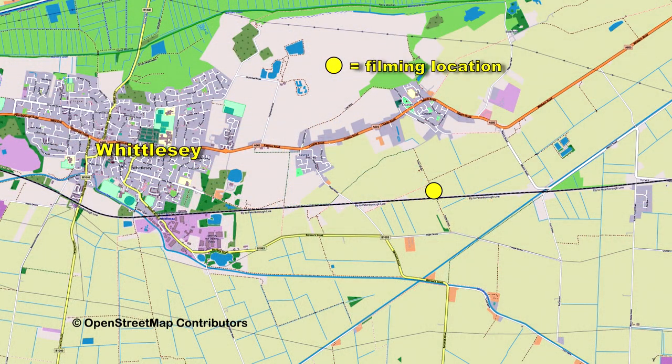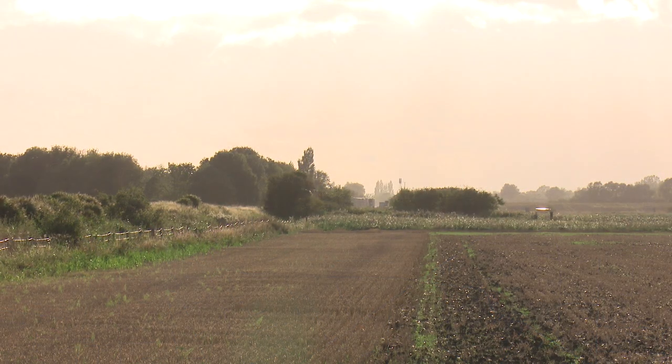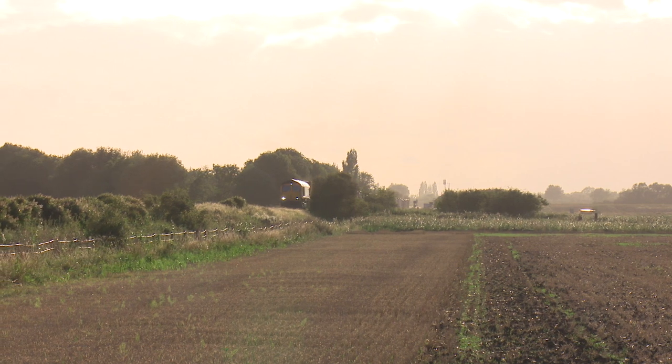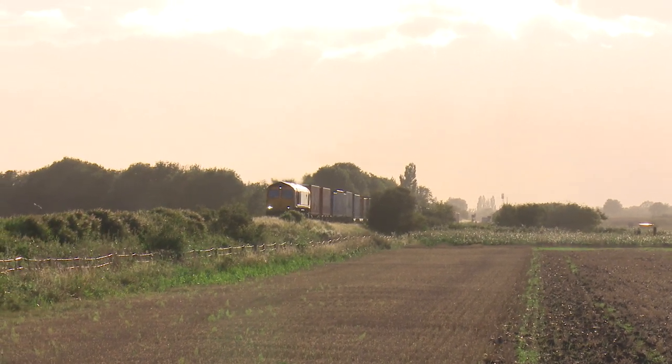Moving west for the final time in this section sees us a couple of miles east of Whittlesea Station as 66759 emerges in the evening light with train 4L14, the 1455 Doncaster to Felixstowe container service. 66759 was delivered to GBRF on the 6th of September 2014.